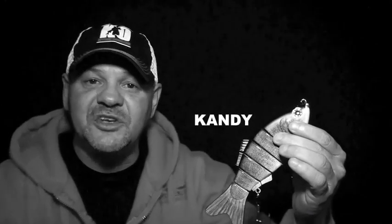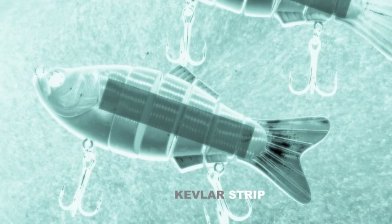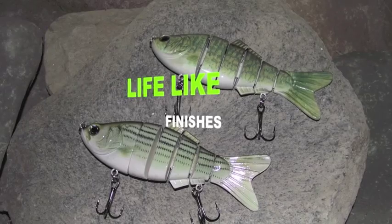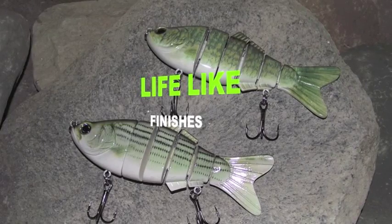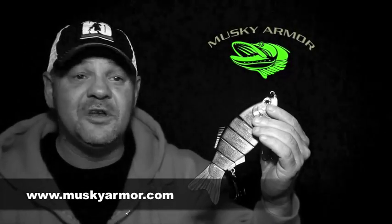What they've done, instead of hinging it like other swim baits out there, they've actually have a piece of Kevlar that runs through the whole fish, so it gives it that lifelike action, back and forth tail movement, but more importantly, it gives it the flex as well from side to side, giving it a very unique action in the water. The lifelike finishes on these products are second to none, dude. I'm telling you what, man, these things look so real in the water, and this thing swims like you wouldn't believe. You can get it to flash up, and the muskies will just devour it. You know, the Candy by Musky Armor is a new tool for 2013.